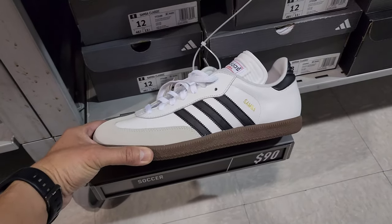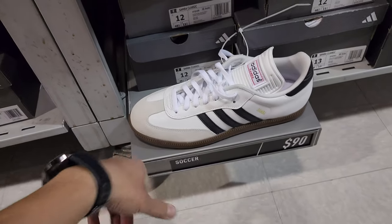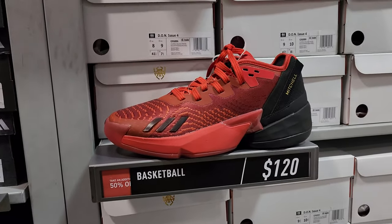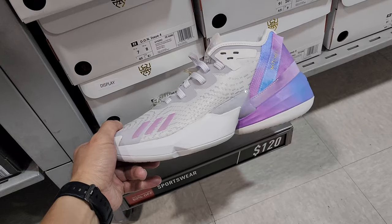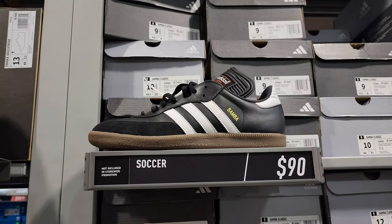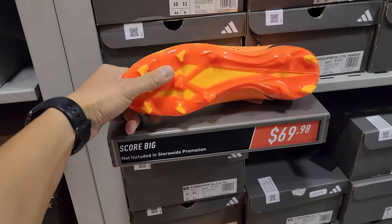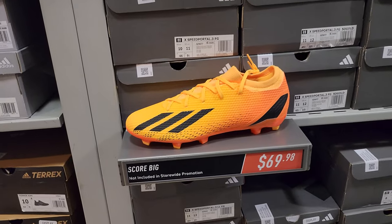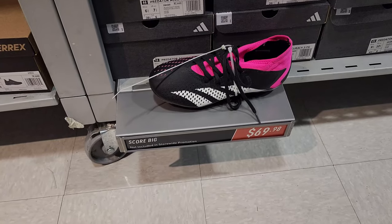Samba Classics, I don't know if this is a part of the sale or not. Non-issue 4s going for pretty cheap. These as well, kind of a better colorway. Here's an Ansbach right here, not a part of the deal. Got soccer cleats right here, some decent ones. X Speedportals, got some Predators right here.